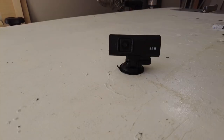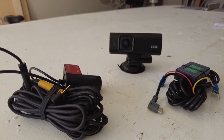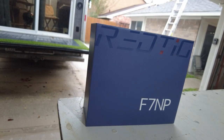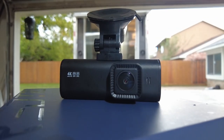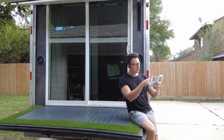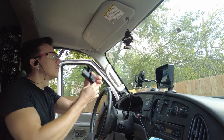To accomplish this, I'll be installing a Redtiger F7NP 4K dash cam with the rear camera. I opted for the additional hardwiring power kit so this runs while I'm parked off of my battery to give me that parking security feature. Thankfully, the user manual provided by Redtiger is very easy to use with great color pictures and perfect English, which makes the installation of this already simple unit that much easier.